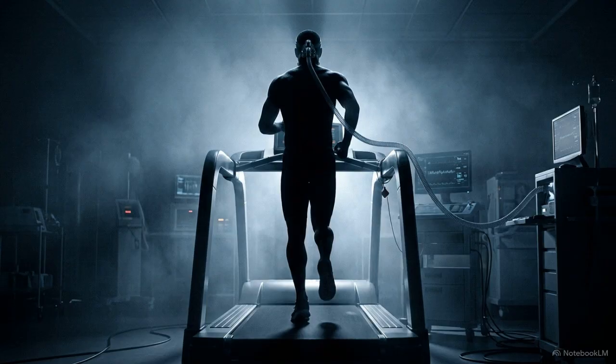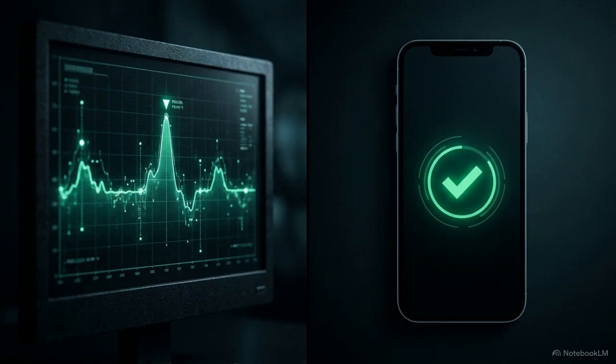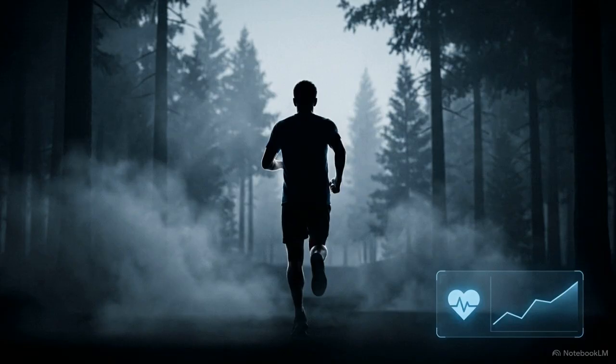To test this, researchers put 15 runners on treadmills who wore both the traditional respiratory mask and the consumer chest strap simultaneously for an incrementally harder ramp test. The 0.75 threshold aligned with the gas exchange VT1 measured by the mask. The chest strap matched the lab's precision, effectively bringing professional threshold tracking to any runner, provided they are recovered.